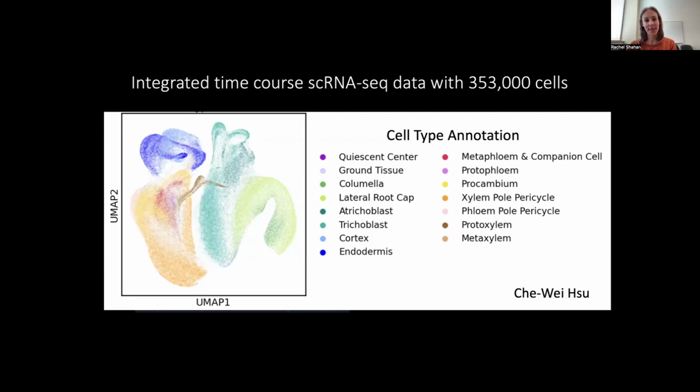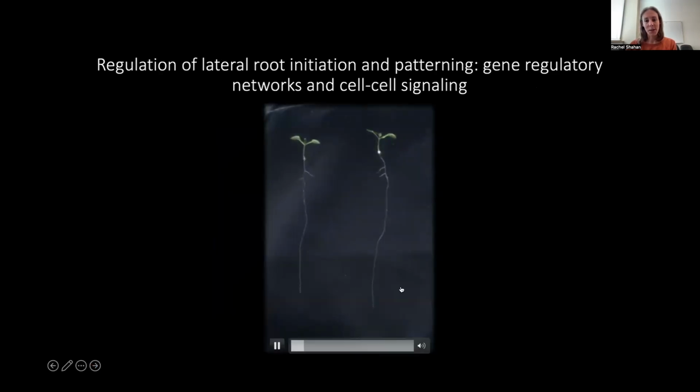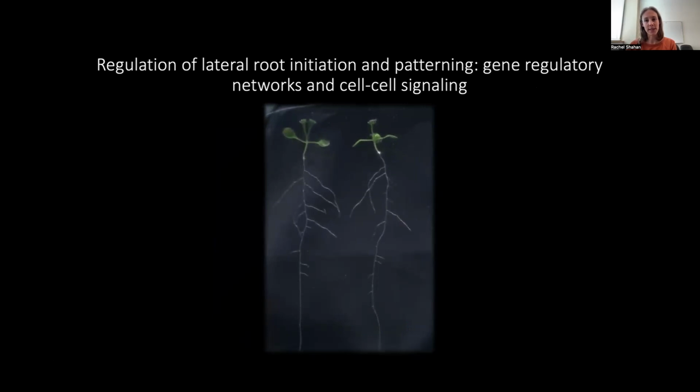So we're investigating what's going on in the lab and what's changing with seedling age. I focused a lot of time also on primary roots. So going back to this image I showed you at the beginning, I'm also now interested in what's going on with lateral root development. So we have some projects now stemming from things that I started in Philip's lab, thinking about gene regulatory networks and cell-cell signaling that are controlling lateral root initiation and patterning.